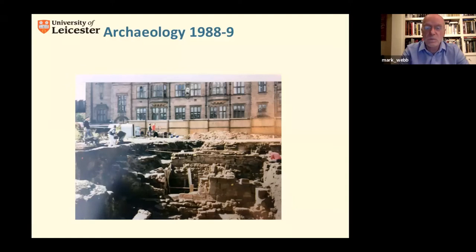What you're looking at here is evidence of workshops, probably from the 14th century. There's a fuller's workshop there. Fullers prepared the cloth before it was sold, quite often trampling the cloth in smelly liquids, including urine. But by the 15th century, the authorities had had enough of that, and they banished that kind of activity to the periphery in places like Spon Street.